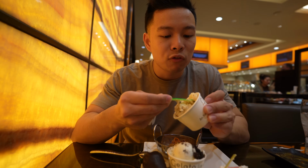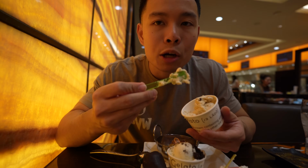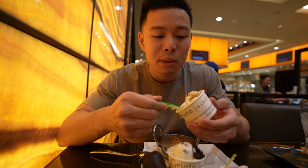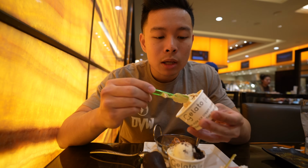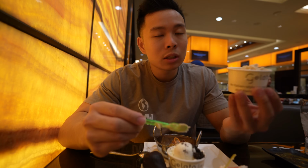This is like a pretty crazy flavor. It is peanut butter banana gelato caramel. And you do taste everything in every single bite. You taste a little bit of banana, a little bit of peanut butter, a little bit of caramel. This is a pretty good gelato, if I would say so myself. So far, dessert gets an A+ for me.